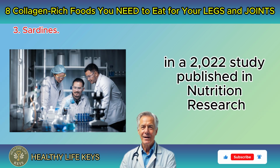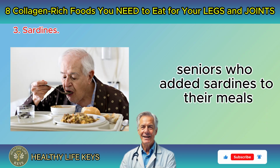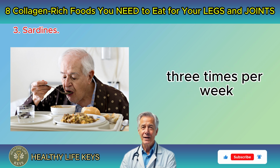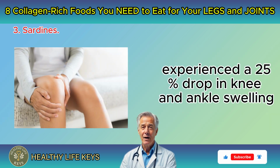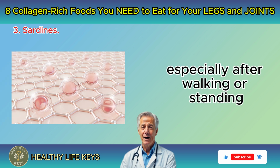In a 2022 study published in Nutrition Research, seniors who added sardines to their meals 3 times per week experienced a 25% drop in knee and ankle swelling and a 29% reduction in pain, especially after walking or standing.